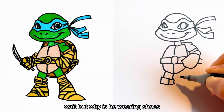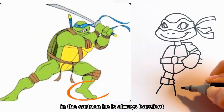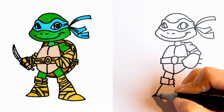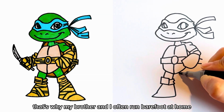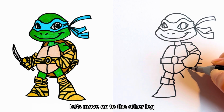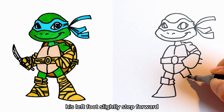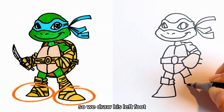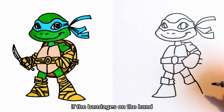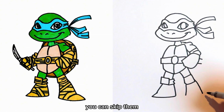Wait, but why is he wearing shoes? In the cartoon, he is always barefoot, because being barefoot can provide better traction. That's why my brother and I often run barefoot at home. Let's move on to the other leg. His left foot slightly stepped forward, so we draw his left foot a bit bigger than his right foot. If the bandages on the hand and foot are too complicated for you, you can skip them.